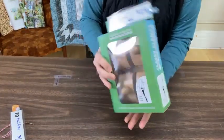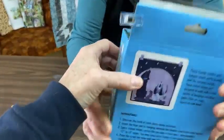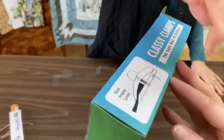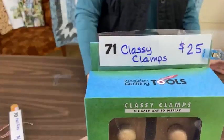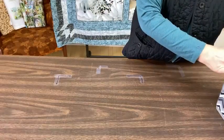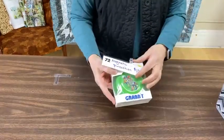One set of the hangers for hanging the quilts. On the back there's a little picture of how it hangs. If you're doing something small, you could do two. If you have something large, like the picture Deb just showed us, we flip. The quilt gets clamped in between, and you just tighten that knob down. They're kind of pretty on your wall, and easy to replace.